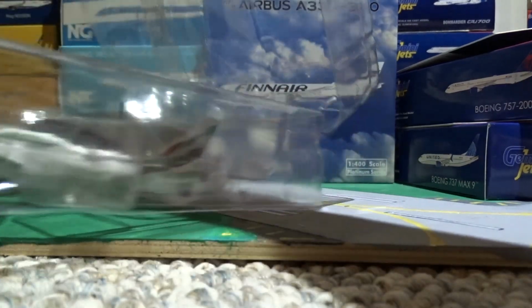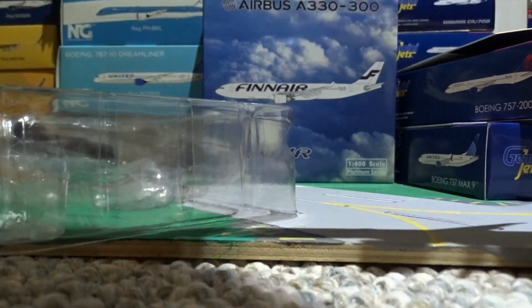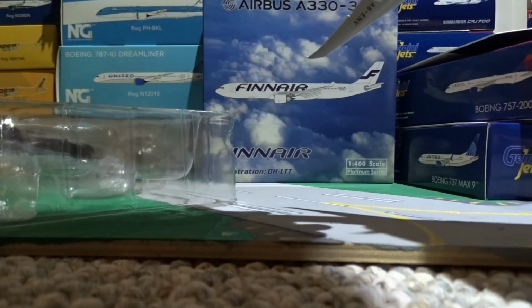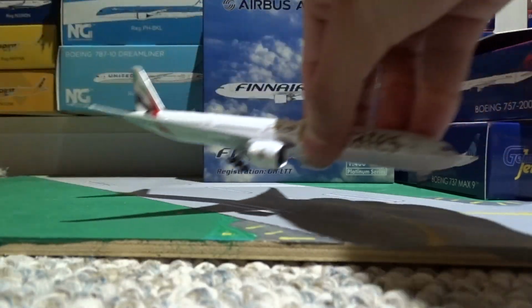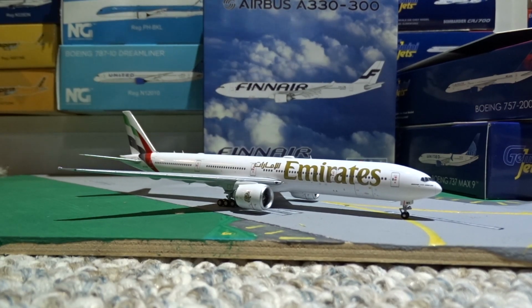Hopefully it is not defective at all. And here she is so far. Checking it out, it looks good on the left side, and it looks fairly good on the right side as well. Alright, nice. It also comes with a stand that we're not going to open because it's a pretty useless stand, if I'm being completely honest with you.